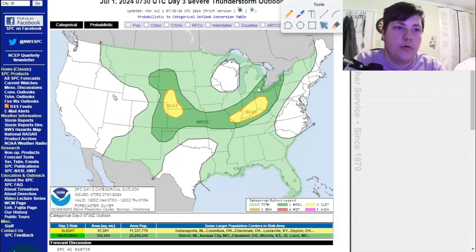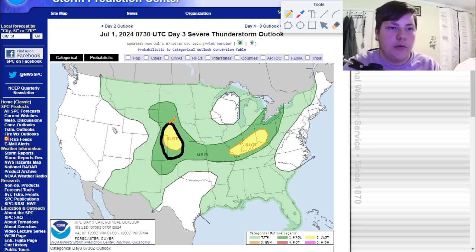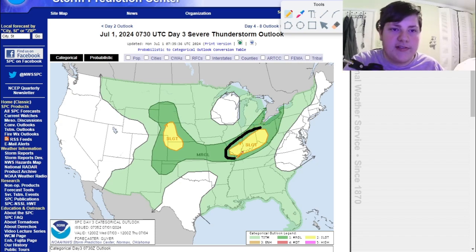And then we get into portions of day three. Multiple areas once again being highlighted with this. The first area being over here towards portions of Colorado into portions of Kansas and Nebraska, where once again we do have that slight risk being highlighted. Then we come over here to the eastern portion through portions of Kentucky, Ohio, Indiana, areas like Lexington, Louisville, Cincinnati, all those areas being highlighted under this slight risk of severe weather.